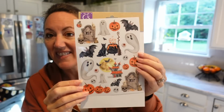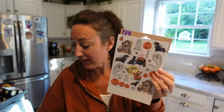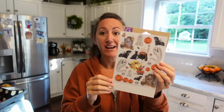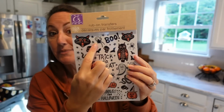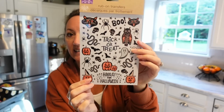Yeah, so these are rub-on transfers. But look at that. I mean, could you imagine adding the little ghost, that ghost and that pumpkin right there onto this painting? I think that's gonna be really cute. All these pumpkins I could have going down the pathway. This one right here is very vintage looking to me, very Johanna Parker too. Yeah, this one, look. Look at the black cat. Woo. Spiders, if you want to add a spider. You got more pumpkins. You got Hooray for Halloween.